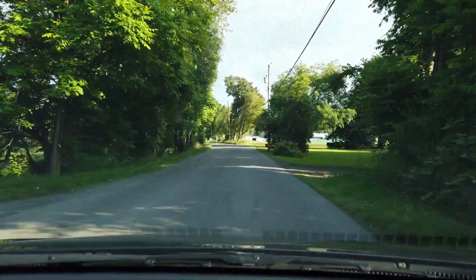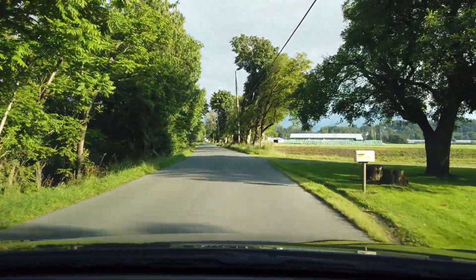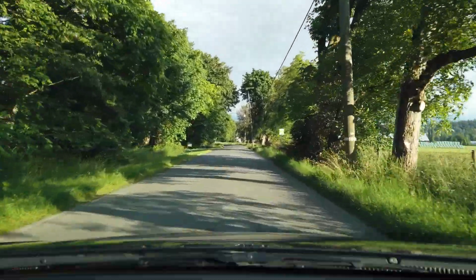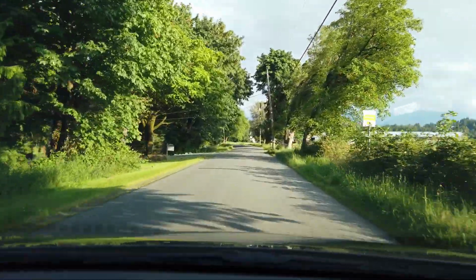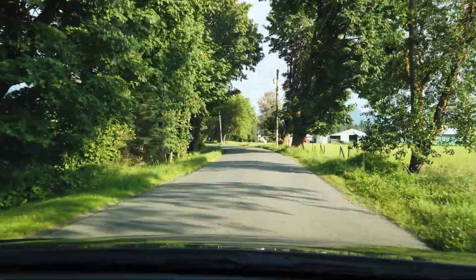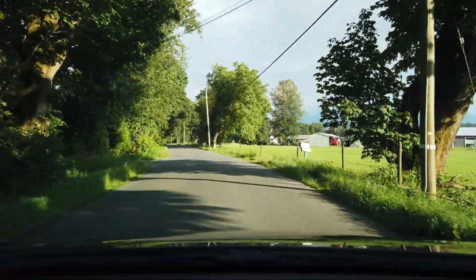Beside me on my left hand side there, you see the orange tubes there. That's hay as well. They can put them in white, they can put them in green. I think the color is chosen so that it doesn't raise the temperature, it deflects the light.